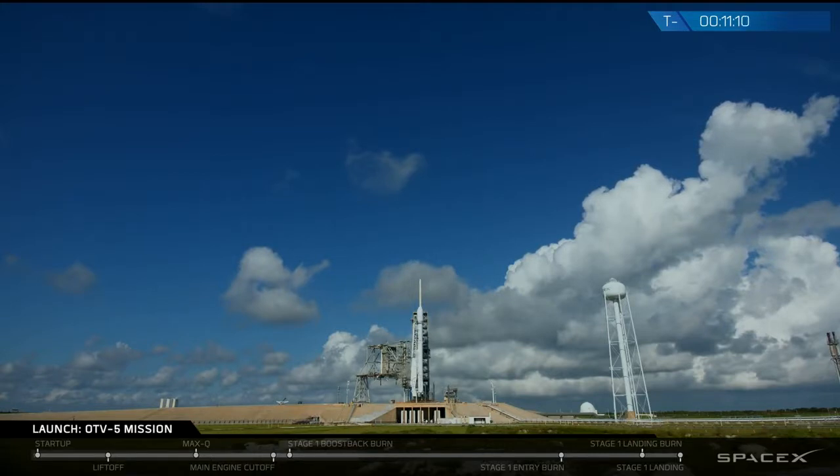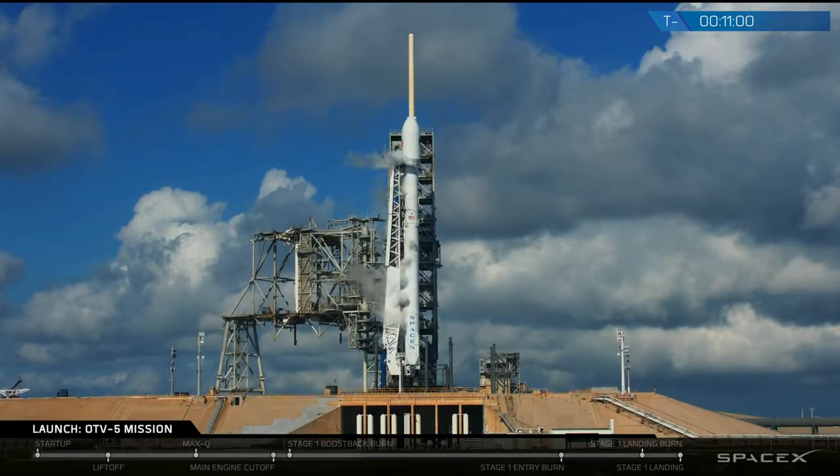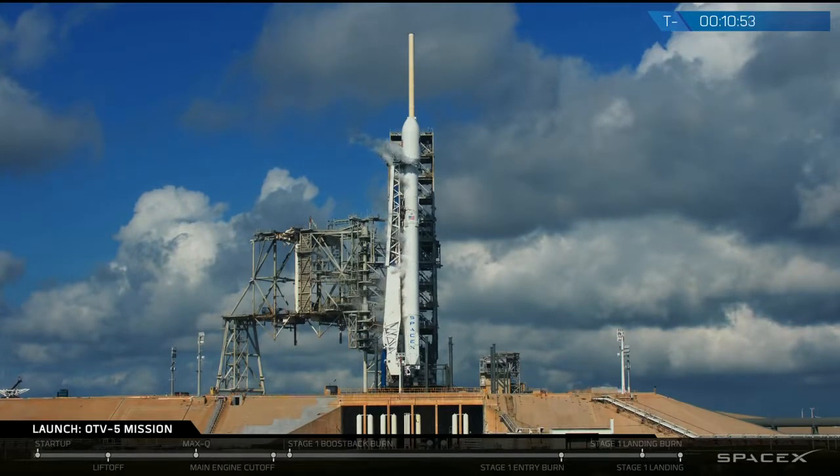The first stage will be landing back at Landing Zone 1, or LZ1, and today's attempt will be in daylight, which should produce some pretty incredible footage. In the meantime, keep an eye on the countdown clock at the top right of your screen, and you can follow along with the major milestones using the timeline at the bottom of your screen.